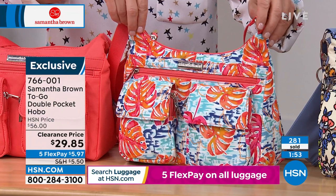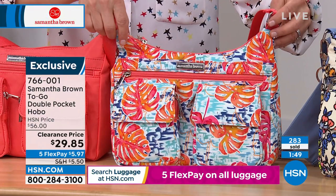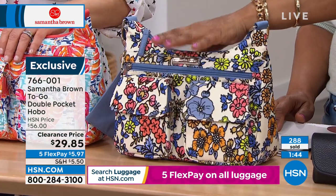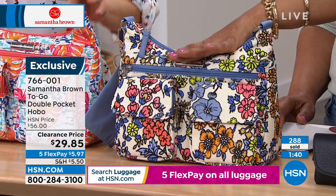And then, of course, as you're looking at this one, this is called Paradise Waters. Oh, isn't that fabulous? So much fun. This is just a reminder: you need to take a vacation. And then we also have the Daisy Floral, and in the Daisy Floral, last call in this choice as well. This one is almost sold out too.